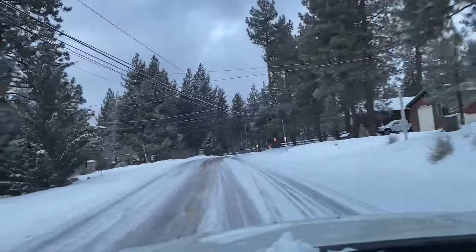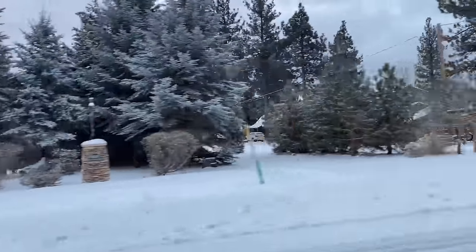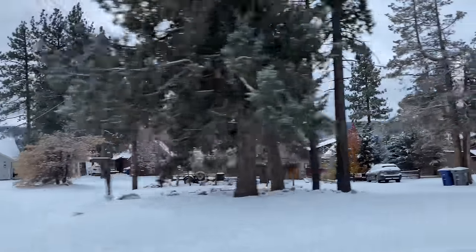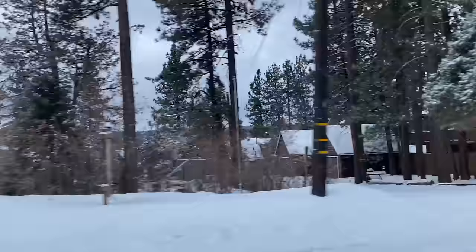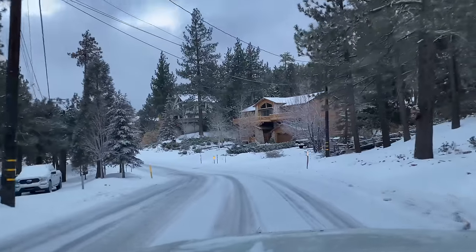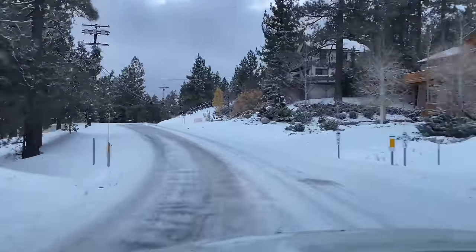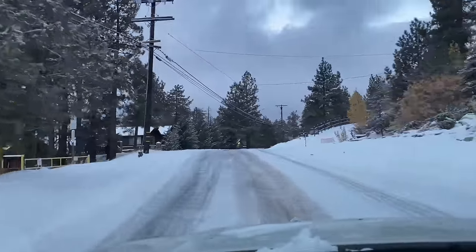I don't know if you can really tell, but there's at least 2 to 3 times as much snow over here as there was on the other side of town in Baldwin Lake. Yeah, at least 3 times as much. And it's still going to get a little bit deeper the further we go.